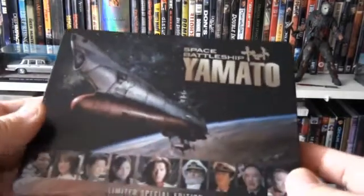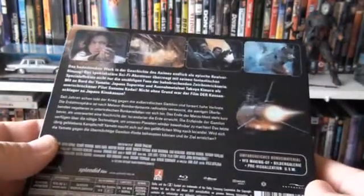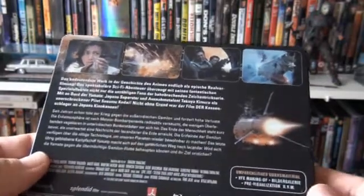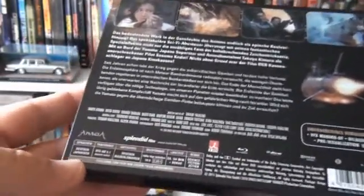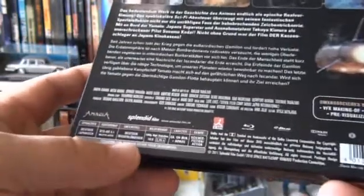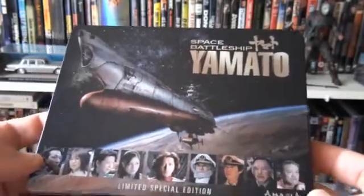Next is Space Battleship Yamato. I have not seen the movie yet, but I have seen the trailer, and it looks pretty good. It's kind of like a Japanese Battlestar Galactica in a way. And this is not an English-friendly steelbook. It only has German and Japanese language and German and Dutch subtitles. But I'm looking forward to this one. It looks pretty good.